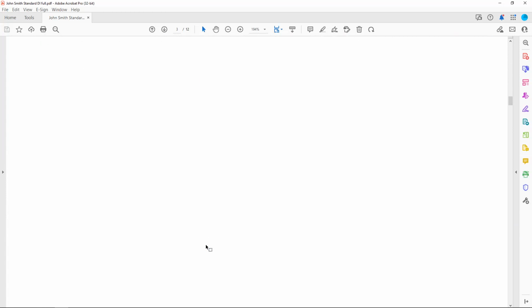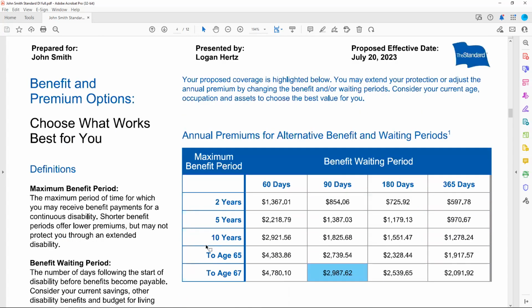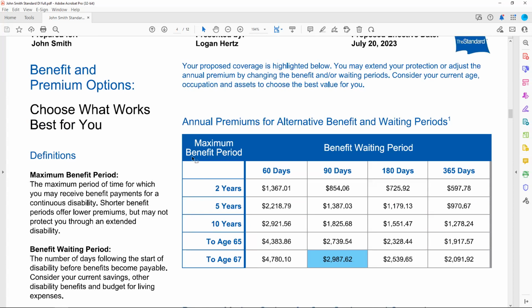Let's scroll down a little bit more and see some of the options that we have. So this grid here gives you a good overview for how you might adjust coverage. Okay. What we have chosen here is the scenario that I typically think works for most people. So we have a 90-day benefit waiting period, meaning we suffer some illness. Okay. We're unable to work and we stop receiving income. Okay. And then we have to wait 90 days before we can start collecting the benefit. We could make that waiting period shorter or longer. And you can see, obviously, if you go with a shorter benefit waiting period, it's more expensive. If we go with a longer benefit waiting period, let's say 6 months, 180 days, then it becomes cheaper.